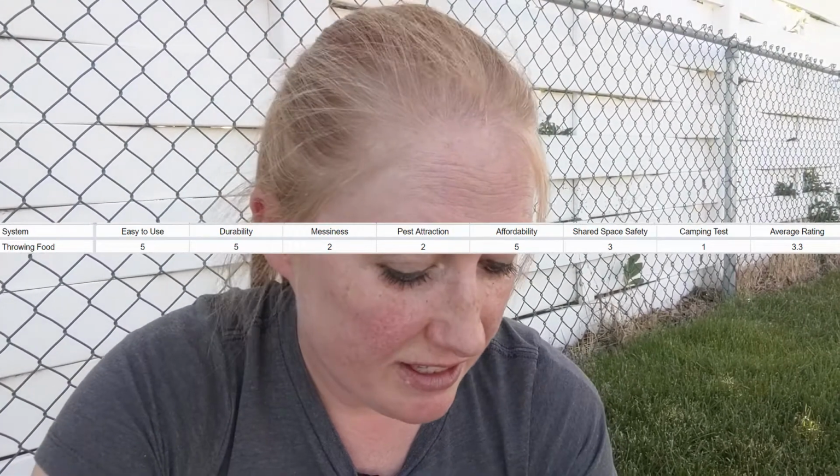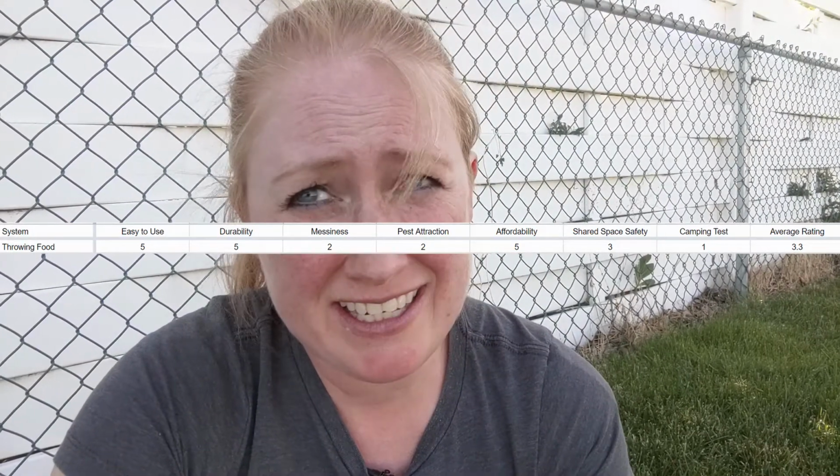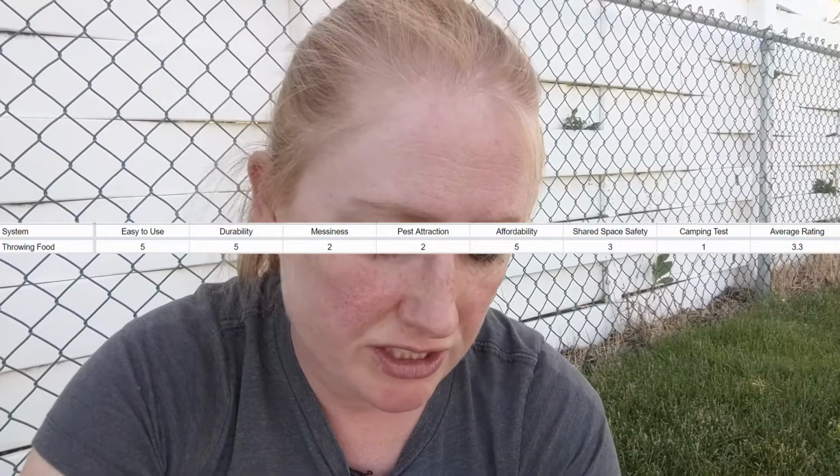If you're going to feed your chickens by hand, it scored 5s in cost. I mean, your hand's free. Usability and durability. Again, your hand is pretty durable. However, it did score 2s in messiness, pest attraction, and it scored a 1 in camping because if your hand goes camping, there's nobody there to feed your chickens unless you get a neighbor to do it.